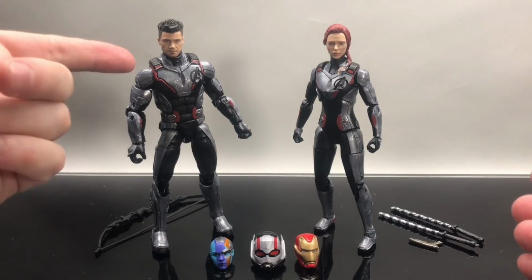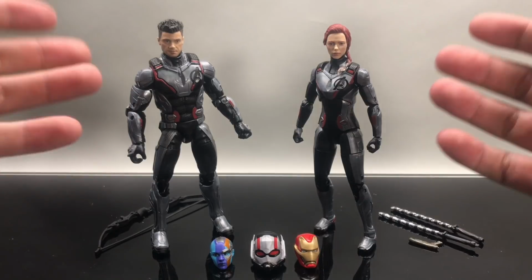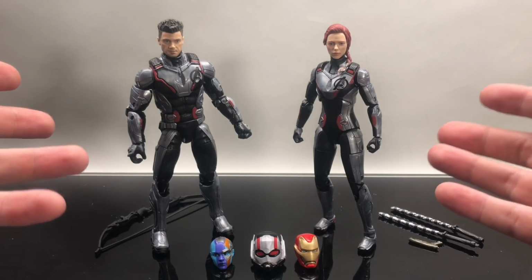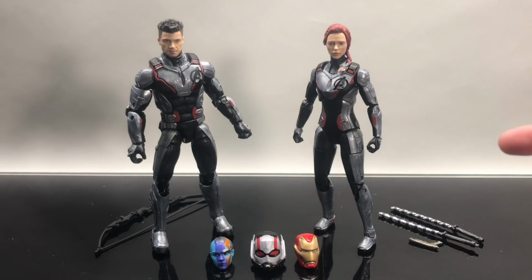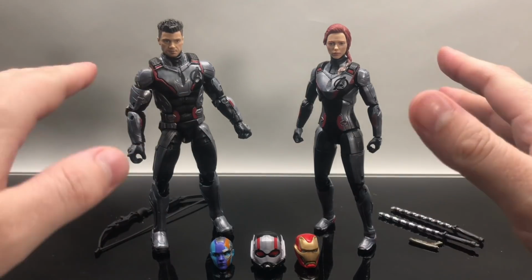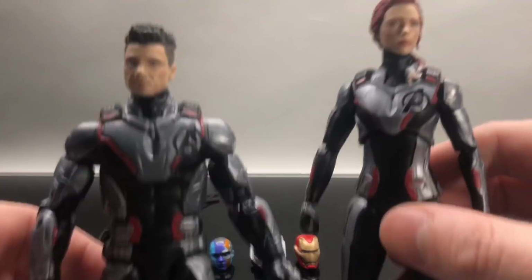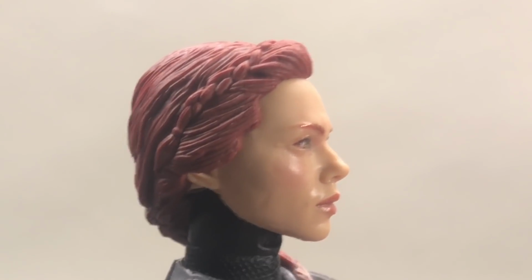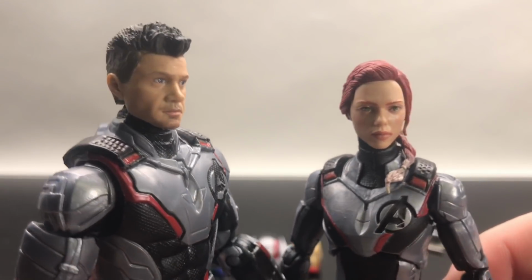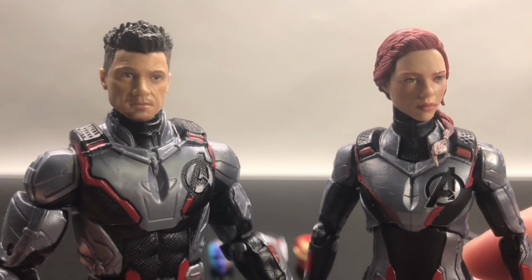And of course, here are the figures out of the packaging, and I got to give it to them on this one. These head sculpts are looking pretty fantastic. That face capture technology, man, that is pretty rocking. I'm going to say that's Jeremy Renner, and that's definitely ScarJo. It's a hyper-realistic version, to be quite honest. And to see them all up close right here, you could definitely see that this technology is really starting to pick up. Man, they are absolutely killing it.